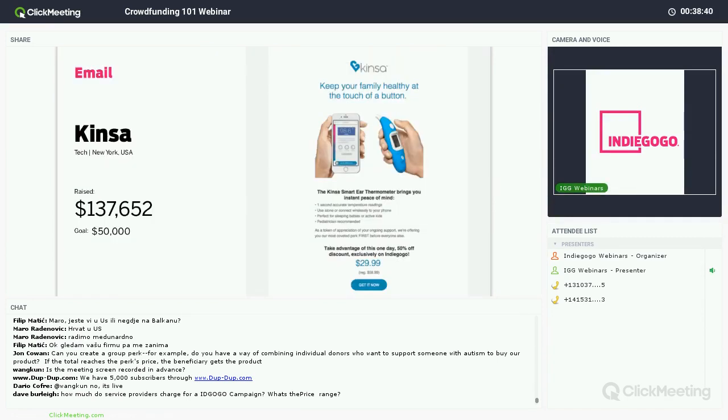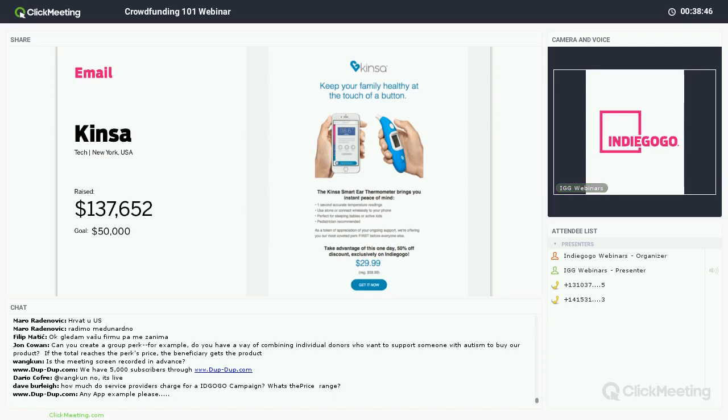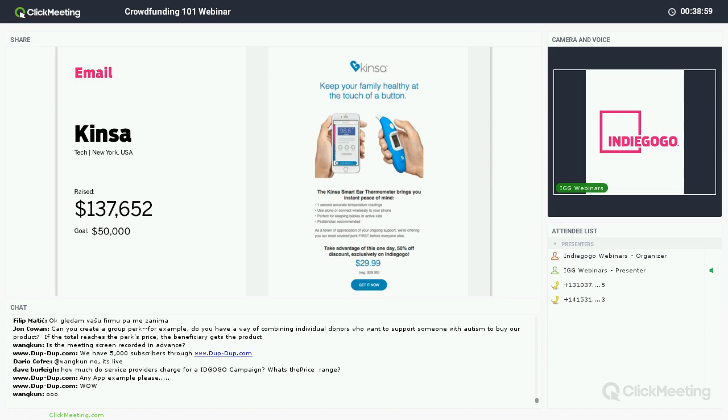A really good example of an email is actually this Kinsa campaign email that we received. The Kinsa campaign was a campaign for a baby thermometer, and it was really successful. It ended up raising around $130K at its first time. And you can see, if you look at this, that they have everything that we talked about before.